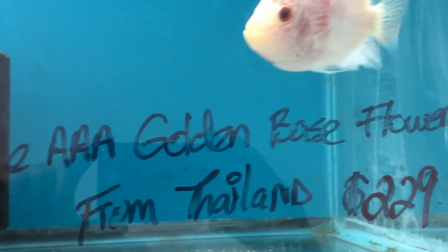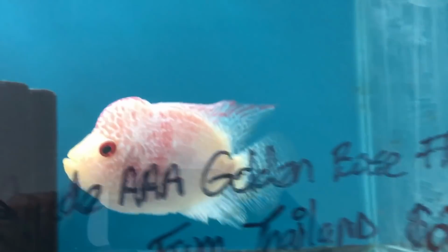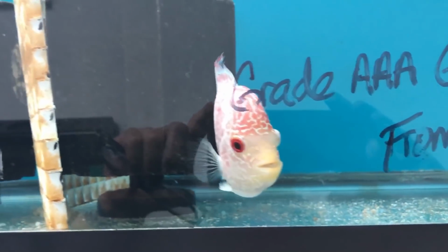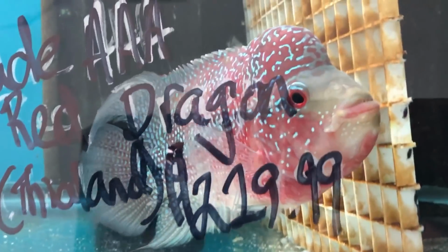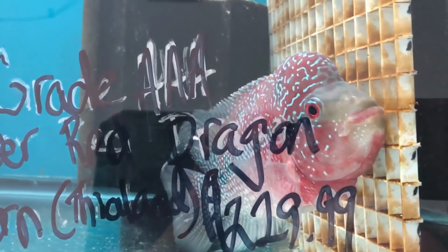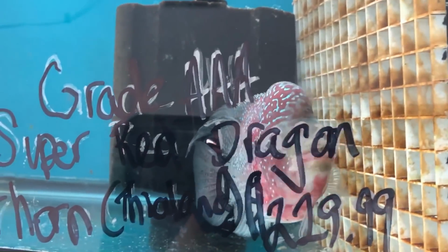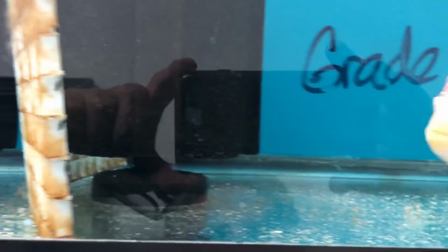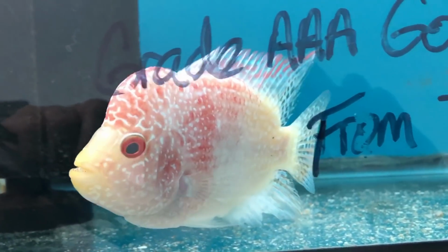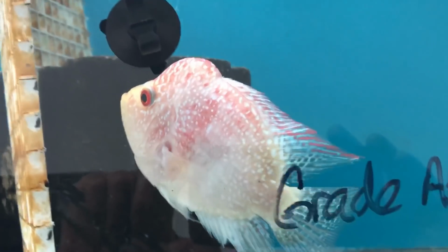AAA Golden Boesemani. Wow, that's a pretty guy. That red dragon is tied in there with it. 2.5 weeks ago, he busted through the barrier and gave that one quite a beating. He's healing up pretty good though. He pushed through the barrier and got a hold of the golden one. Yep, and gave him a pretty good whooping. Yeah, they really can't cohabitate at all, can they? No, they can't.